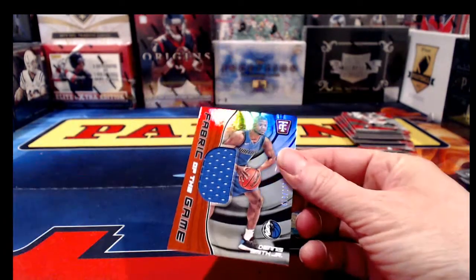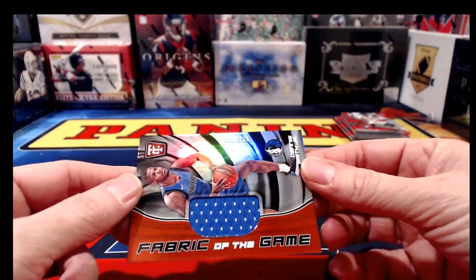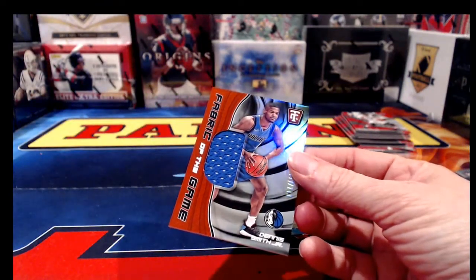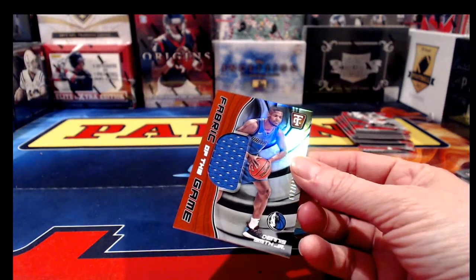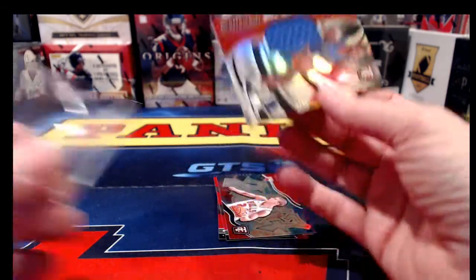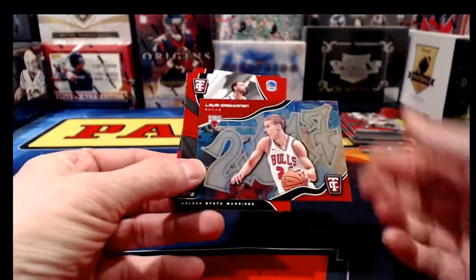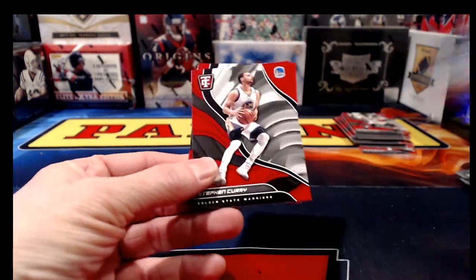Dennis Smith Jr. So the Mavs with the match sets. You got the autograph a while ago, and now you have a material numbered to 249 to go with it. Lauri Markkanen for the Bulls.